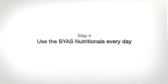Step 4. Using the BYAS nutrition products daily. In order to achieve the really top results, always combine the Body Lifter with XLR8 capsules. Take 1 capsule at mealtimes each day. This will allow the XLR8 capsules' 2 top active ingredients, CLA and the omega fatty acids, to have their full impact on fat burning. CLA, in particular, reduces the amount of fat entering cells after food consumption, while increasing fat burning in the muscles. So you can ensure the perfect preparations to achieve the best treatment results.